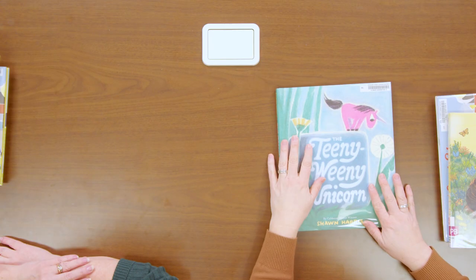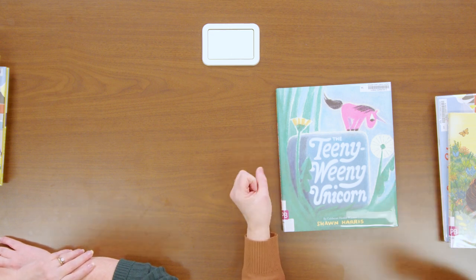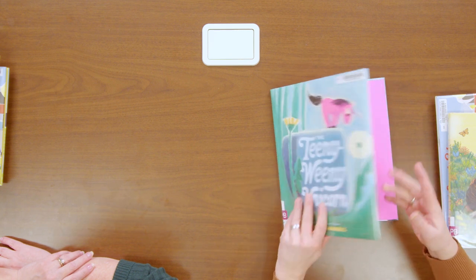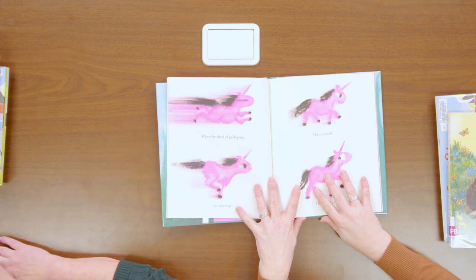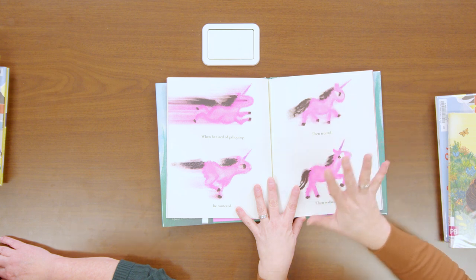Oh, good. So this is The Teeny-Weeny Unicorn. I keep calling it the Teeny-Tiny Unicorn, trying to train myself to call it the right thing. The Teeny-Weeny Unicorn. First off, I love the art. It's got this look of oil pastels, really rich, saturated colors. The author and illustrator, Shawn Harris, does some really great stuff, like in some of the motion pages in this book. Now I can't find one, but he smudges when the unicorn is galloping. Oh, it's so great. I just think that's such an effective use of the pastels or whatever he's using.